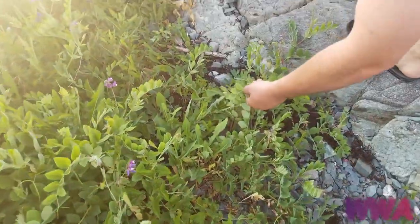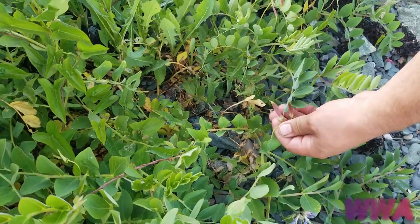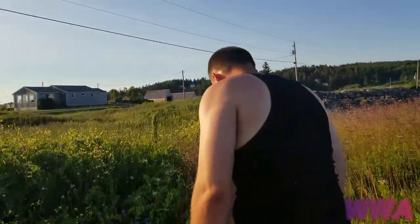These are wild peas. You can see the pea pods are beginning on them. They just grow along the ocean. Dogs are just making pathways.